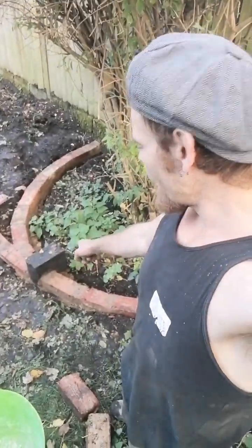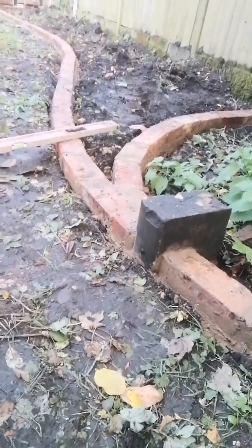Not bad, eh? These bricks here, 120 years old, and that's about 200, maybe a bit older. This is the corner's keystone off there, the old priory. Right. Second layer.